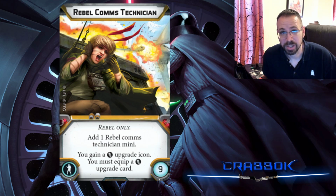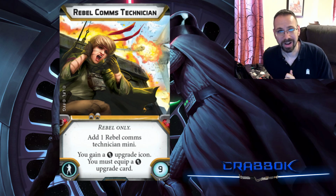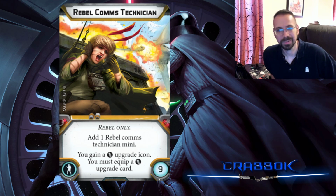You have the Rebel Comms Technician. Now you've got a cheaper personnel option. Well, it seems that way, right? Seems cheaper at first. And it's Rebel only as the Comms Technician mini. You gain the Comm upgrade, but you must equip a Comm upgrade card. That's the key, right? So while it's 1 point cheaper than the regular generic Rebel Trooper, now it doesn't have to go in Rebel Troopers. You can put it in Fleet Troopers. You can put it wherever you want.